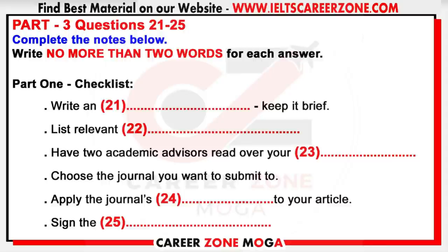So, you're nearly ready to submit your article to an academic journal, are you? Yes, I think so. I just wanted to go over all the things I need to do before I submit it. And then, I wanted to go over the submission process with you. Great. So, firstly, you need to write an abstract. Make sure it's short and concise. Of course. I forgot all about that. And what about keywords?